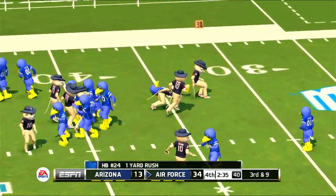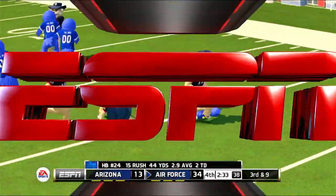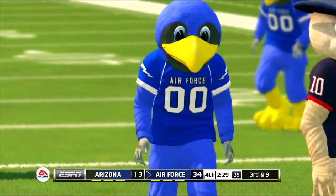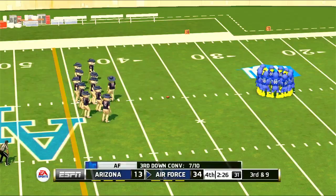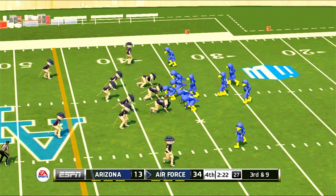The running back gets a yard, maybe less. No gain on the play. From their own 36-yard line, it's third down.